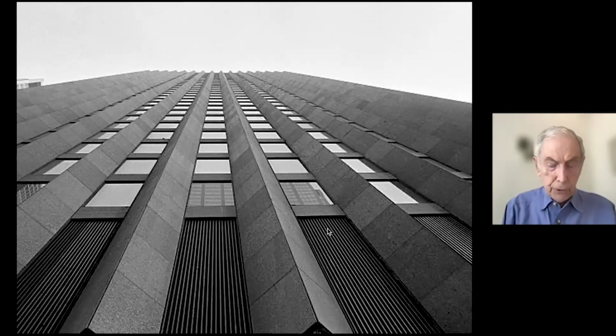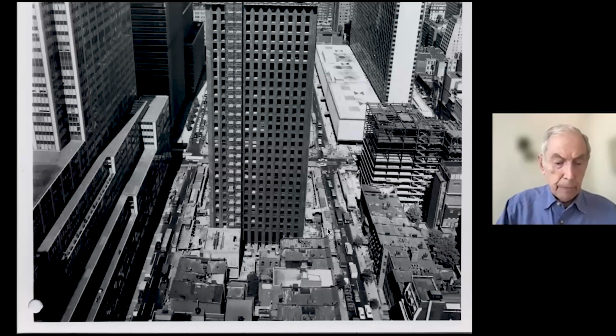Now, some of the design issues that were present in the building, which you may or may not be aware of, concerned the concrete walls in the core.